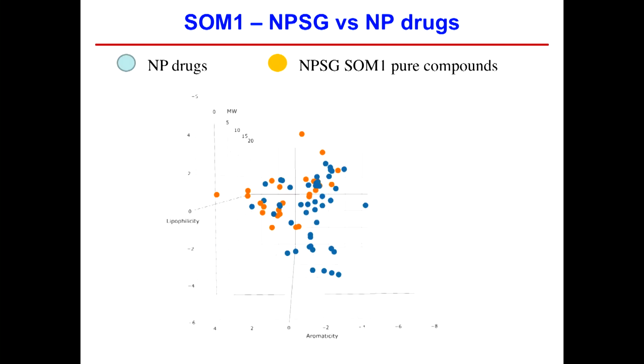And what you can see in this next graph is, in 3 dimensions again, natural product drugs, aromaticity, molecular weight, and lipophilicity. The natural product drugs are shown in blue. The natural products that we isolated with our test system for this new high throughput methodology are shown in orange. What you can see is there's a significant overlap in the chemical space in this case.